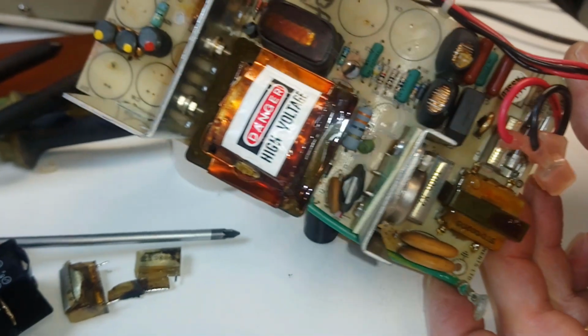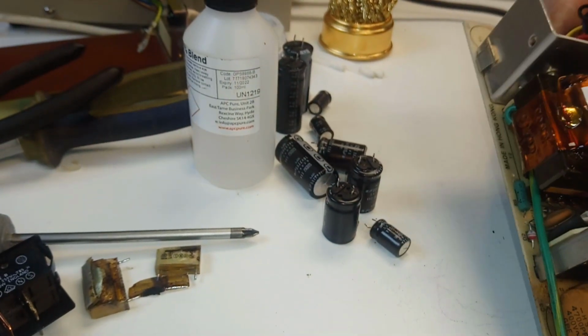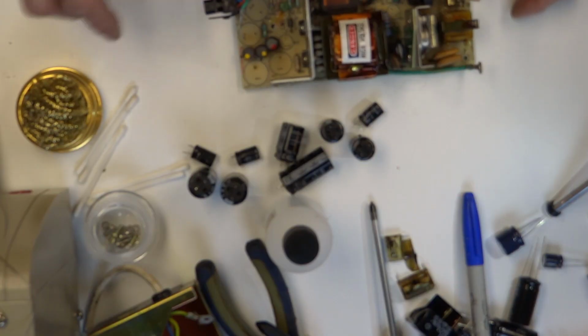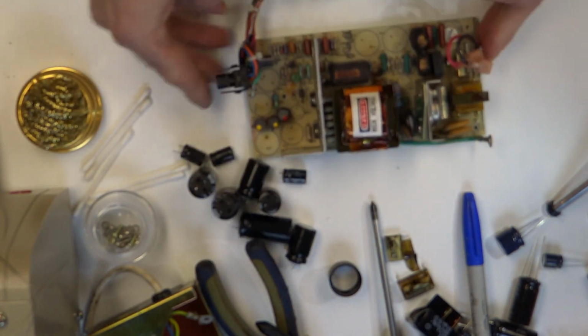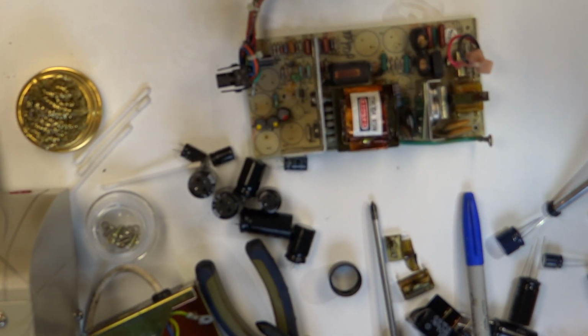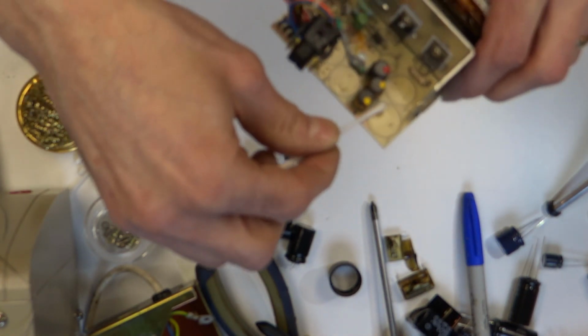That's those out. Quick visual inspection of the board. Couldn't really see any leakage from any of them. There was a little bit of a brown spot in the place. Again, just a bit of pure alcohol and a cotton wool bud to remove anything like that. In fact, it may have been flux.